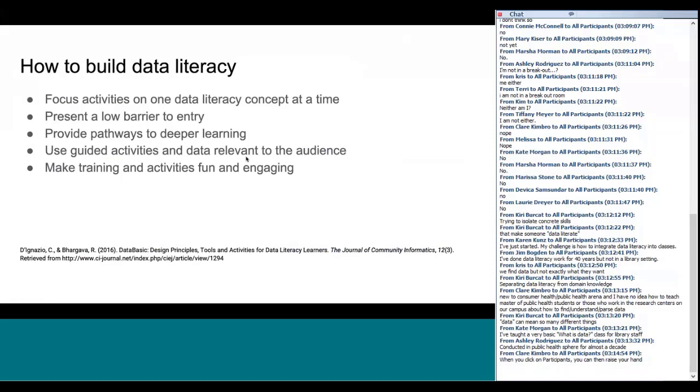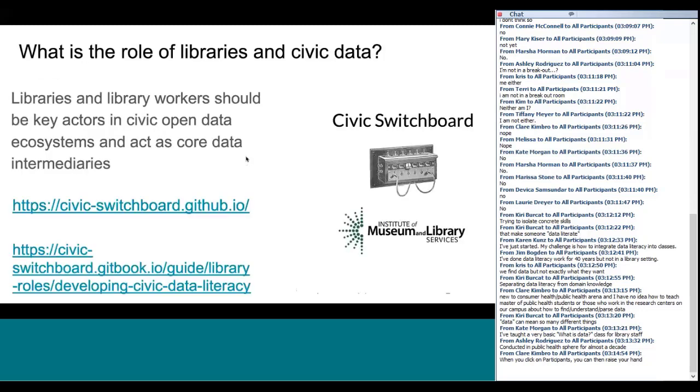So how do you build data literacy? This is also from Catherine D'Ignazio and Rahul Bhargava: focusing on one data literacy concept at a time, having a low barrier to entry, having pathways to deeper learning, using guided activities, and data relevant to the audience. So if you're focusing on health and public health, the data that you are using to teach would be within that framework. And then making the training and activities fun and engaging, which sometimes works and sometimes it doesn't, as it's doing right now. But trying.